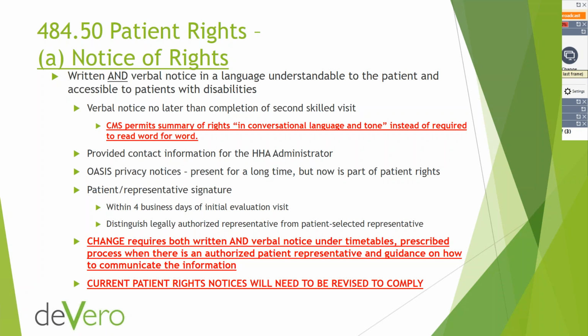CMS is focused on making sure that we provide written and verbal notice to the patient or their caregiver or representative. So we can't just simply hand them a piece of paper, have them sign it, and run out the door any longer. We need to provide that to them as well as verbalize its contents. One of the changes that CMS has allowed is a summary of the rights in conversational language and tone. So as you're going through that process, you don't have to read word for word everything that appears on your privacy statements and information statements. You can instead summarize that in a conversational tone, just as we're talking to the patient to see how their day is going, and make sure they're aware of those features and functionalities.